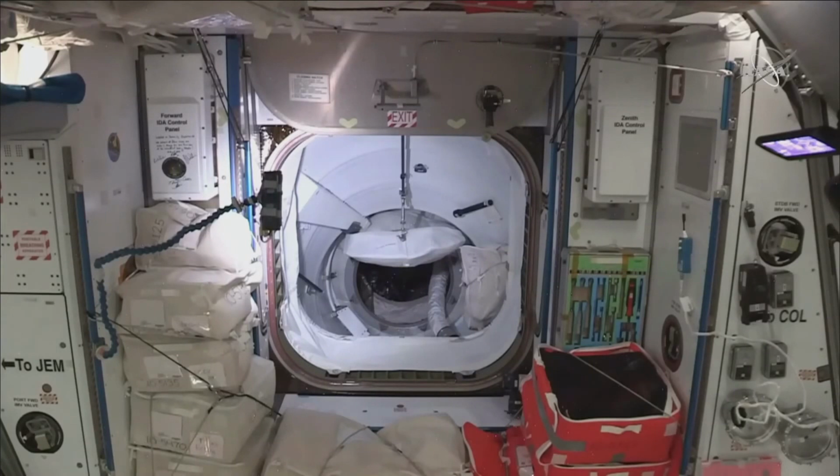We heard Kate Rubins discussing, yes, she came up on a different vehicle. She arrived on a Russian Soyuz. Her Russian counterparts on the International Space Station are Sergei Ryzhikov and Sergei Kud-Sverchkov. They may join for the welcome as well. I'm sure they'll be very excited to greet their new crew members. We are just a few minutes away from that pressure equalization between Dragon and the station.